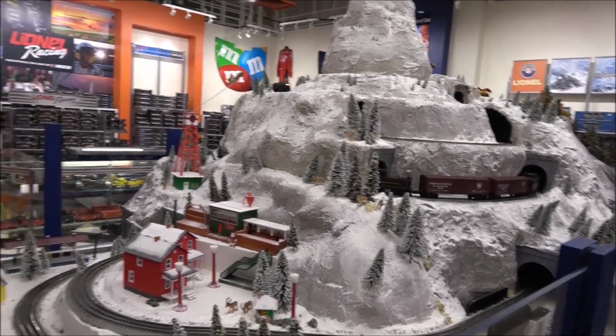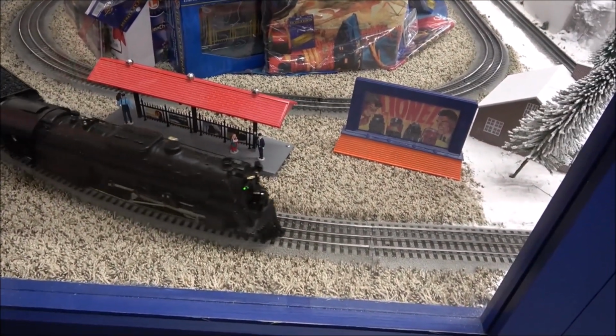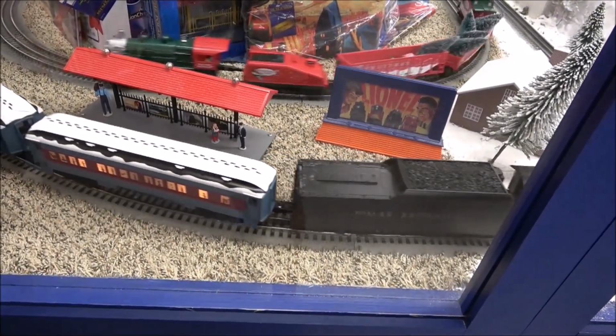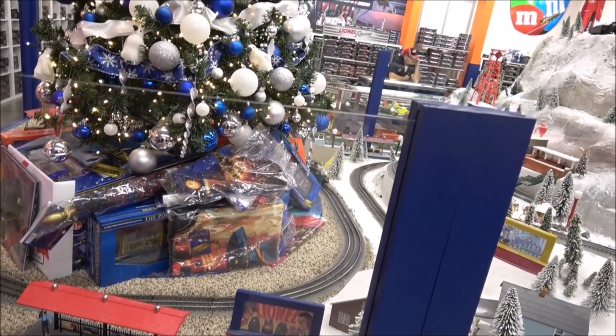There's even an N-scale loop hidden on the future just in case we ever get into that market down the road. And this is a great feature. Also, lots of operating accessories around the layout that are activated by push buttons. So kids can come in and press the button and light things up, animate accessories and so forth. So a really great piece and a centerpiece of the new store that helps us display and show a lot of products.